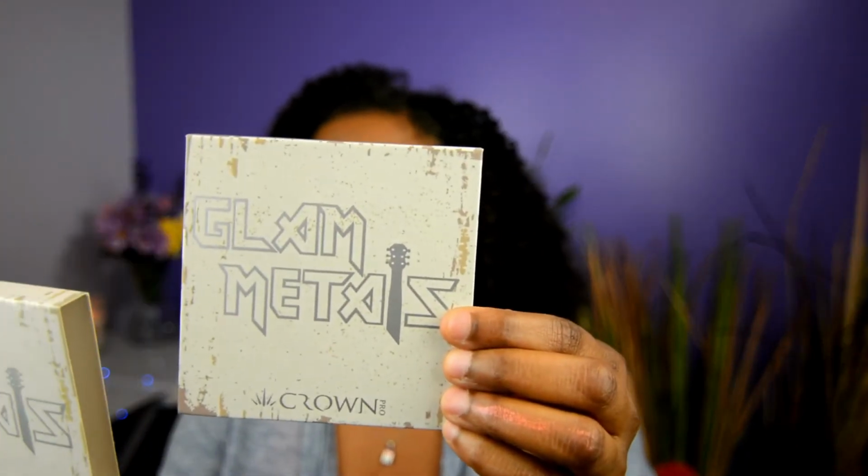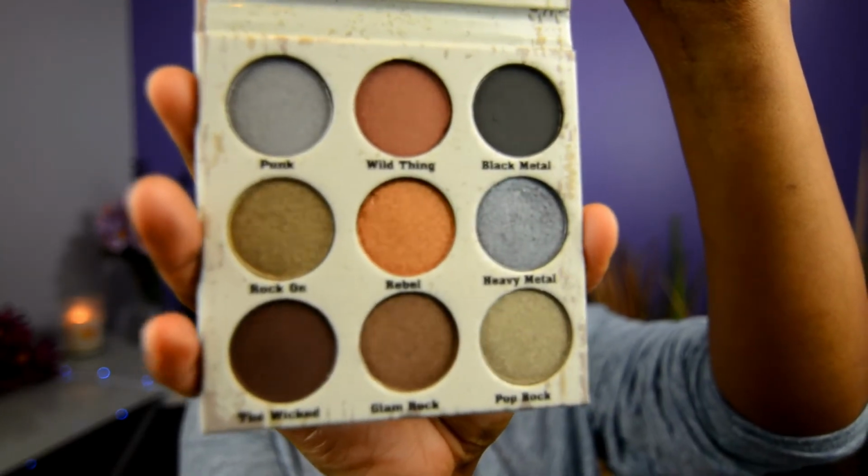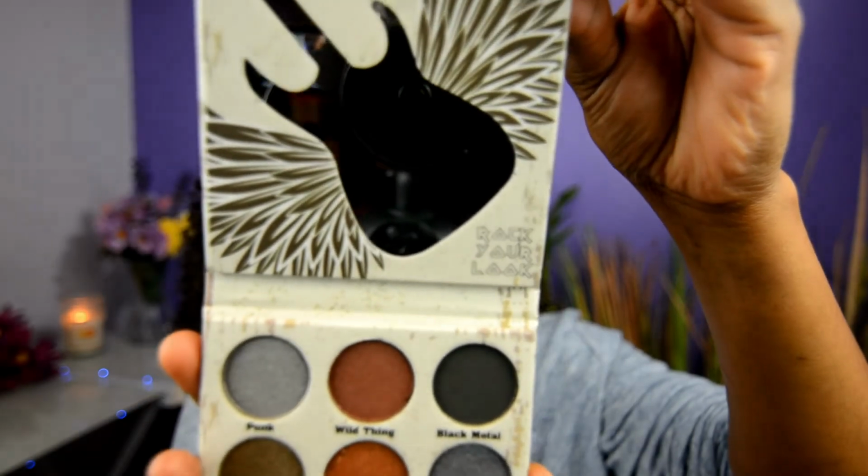Alright, so the next product that we have is the Glam Metals by Pro Crown. This is an eyeshadow palette, and this is what it looks like. These are very pretty colors, and you also get a mirror as well. I actually have the Heavy Metal on my lid. I don't know if you can see it, but I'm wearing that on my lid. The color was very pigmented, very easy to blend and everything. And it does mention on the back to intensify the colors, to wet your brush with either water or setting spray to maximize the color. And that's what I did, and I must say it was really nice, great color payoff.